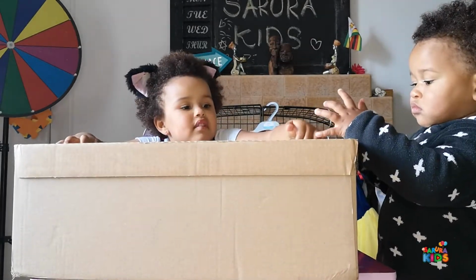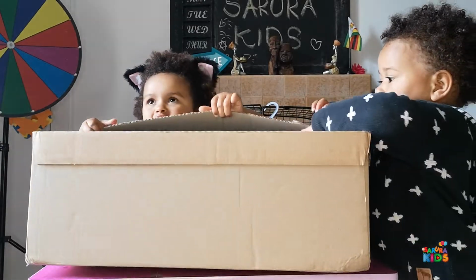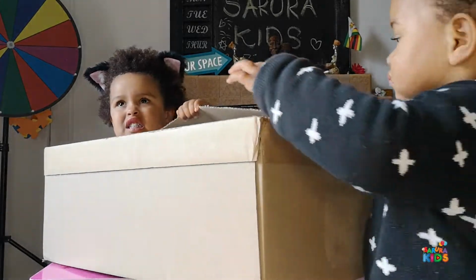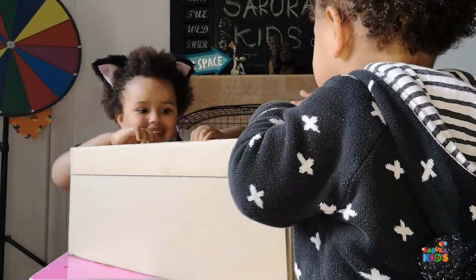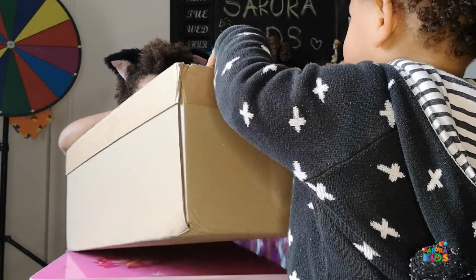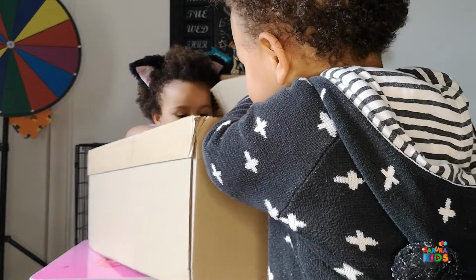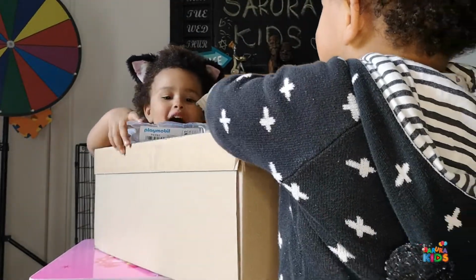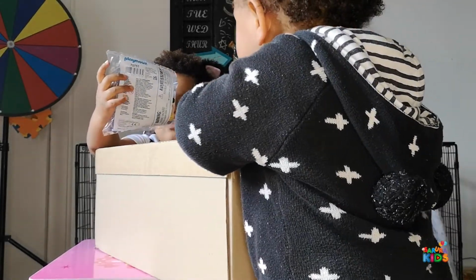How packaging works. Wow! I didn't think you would. Especially because that's not actually an official place to open it. I see something. I bet you do. Wow! Look at this! Little people! Oh, little people, yes!